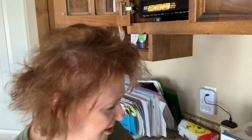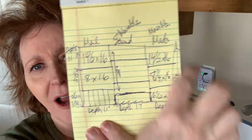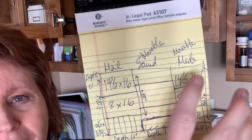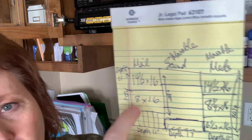Okay, now let me just take a minute and show you how I'm doing this. So what I'm doing is I draw a real basic picture of what this looks like. I label them. So this is, I'm calling my mail cupboard, our sound cupboard, and then the meds cupboard. And then I've measured each opening.